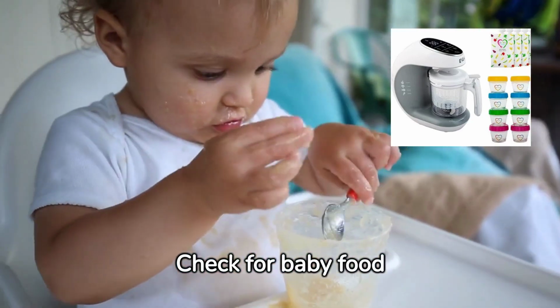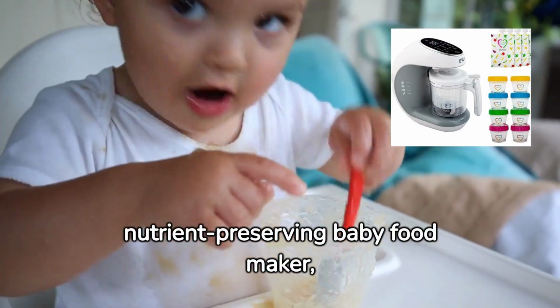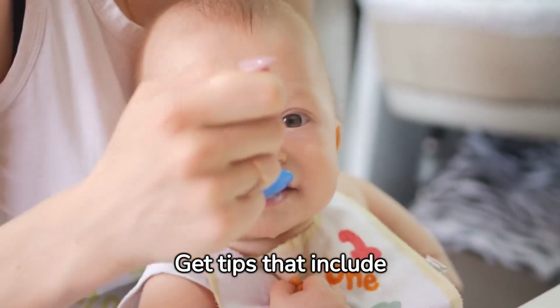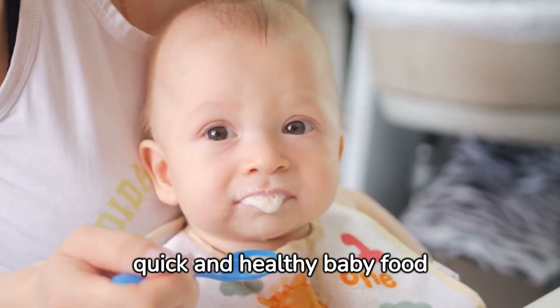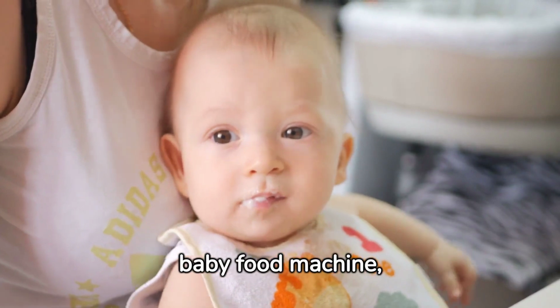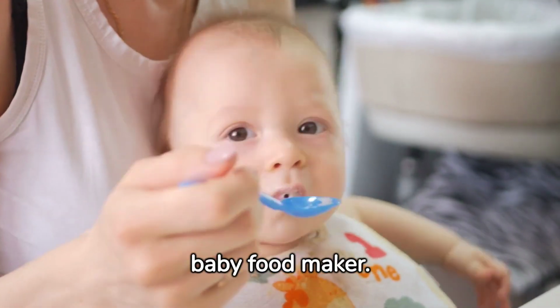Check for baby food processor and steamer, homemade baby food machine, nutrient-preserving baby food maker, and BPA-free baby food appliance. Get tips that include quick and healthy baby food preparation, versatile baby food maker, steam blend puree baby food machine, compact baby food processor, and safe and efficient baby food maker.